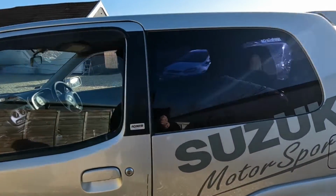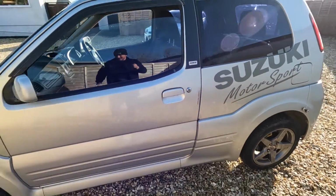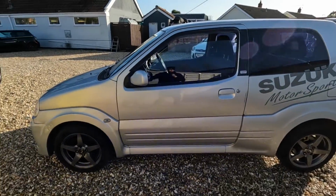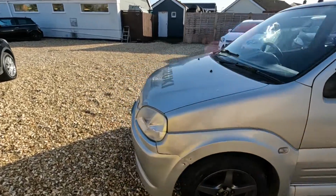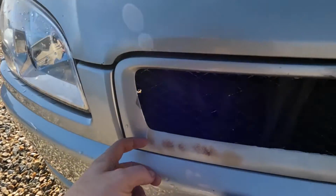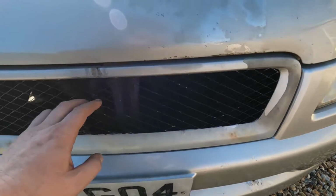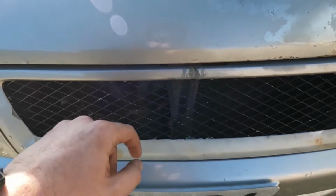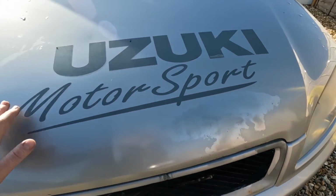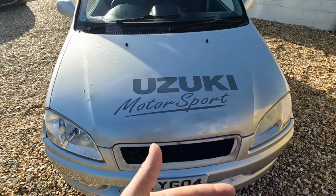Suzuki Motorsport stickers again. The door's been hit against something there. Bit of a shame, but it's not detracting from the general look of this car anyway, really, is it? So nothing to worry about there. And around the front, it's had a carbon effect wrap that's just worn out on this bit of grille that's got a bit of chicken wire on it. Top quality, have been joined in the middle. Paint's going on the bonnet. And someone's decided they want the S from the Suzuki Motorsport on the front, so it's now Suzuki.